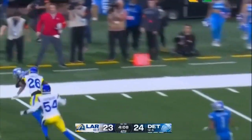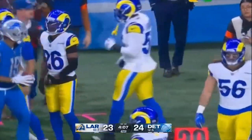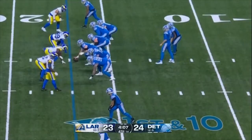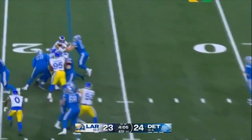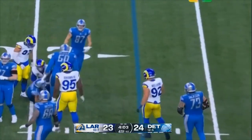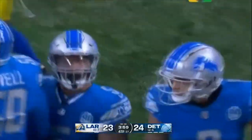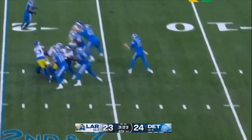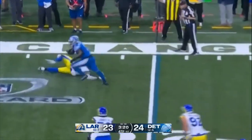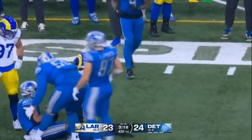It's caught on the run by Donovan Peoples-Jones at the 17. Khalif Raymond's their normal punt returner. Rams only have one timeout and a two-minute warning to stop the clock. The 18, David Montgomery runs for two. And that's been a big part of the story. The Lions only have 12 rushing yards in this game on offense. After the gain of three, they will throw out of the backfield. Montgomery works past Hoyt, gets a big first down, stays in bounds at the 31-yard line.